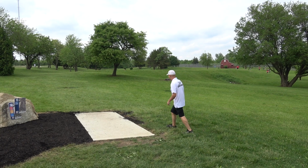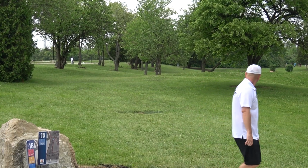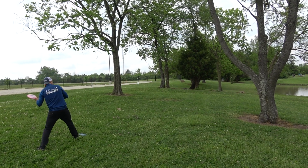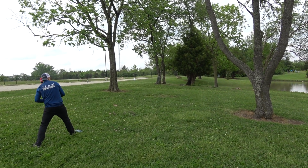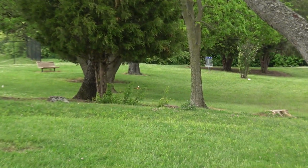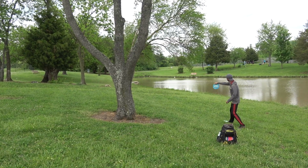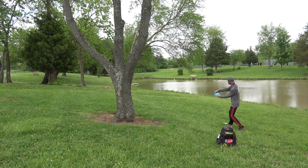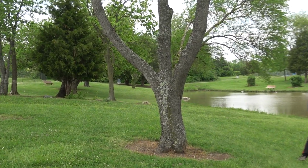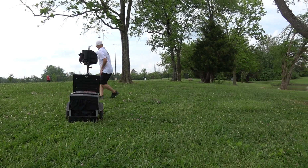Butter right down the middle. And that's just about picture perfect. Nice. No surprise electing the sky hyzer whenever you can.